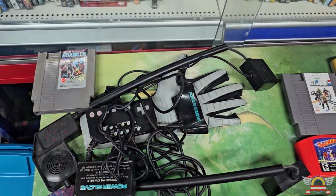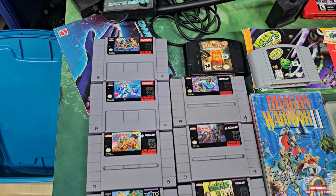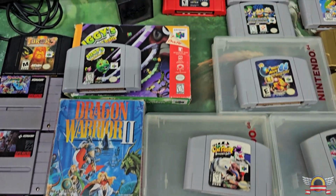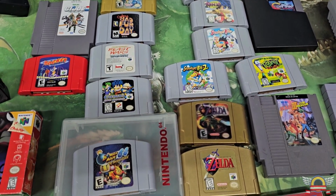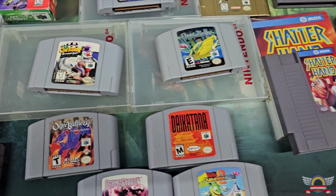On the display that I like to call the heavy hitters, we have the Power Glove, some really decent Super Nintendo games, including Jetsons Complete in Box, Dragon Warrior 2. Here's some of the crazier stuff, because the N64 collection, which I'll get to a little bit later, is complete except for 5 games. So you got Sculptor's Cut, you got Beast Wars, Bomberman Second Attack.